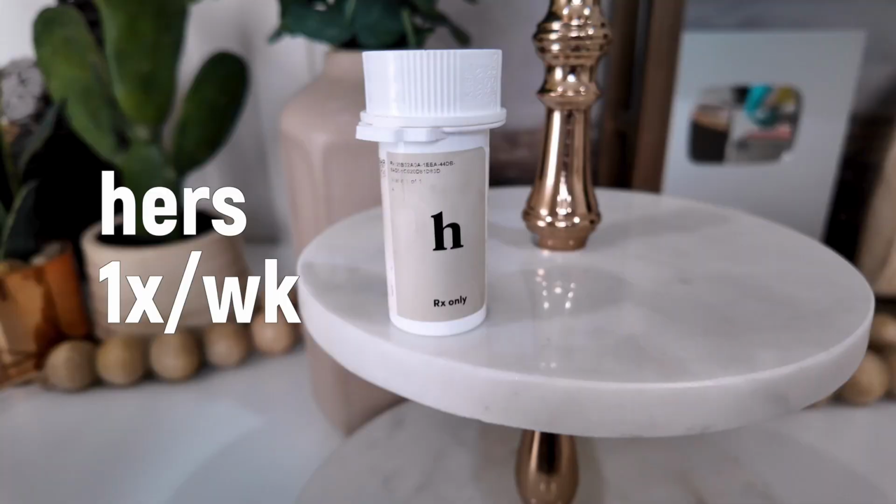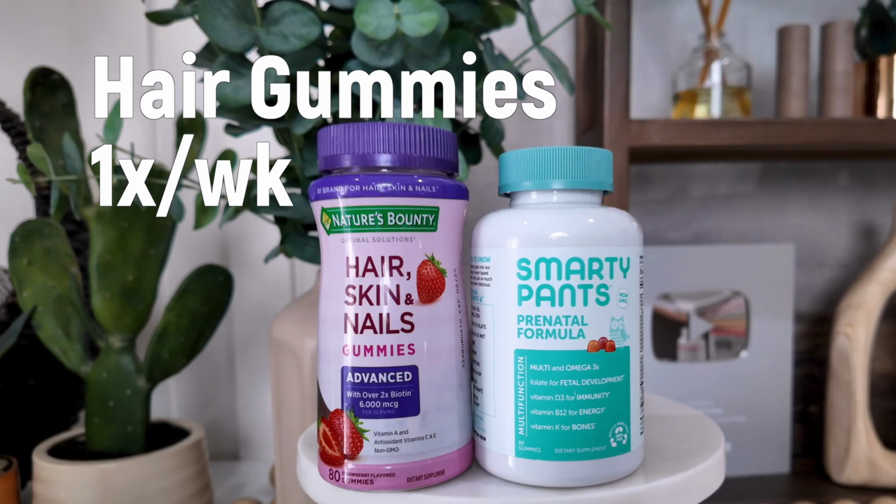So I did not take all of these daily, and maybe if I had, they would have boosted more hair growth. I took the Hers minoxidil tablet once per week at best. Therefore, I did not follow the protocol. Had I, perhaps I would have seen more follicles. It was the same with the hair and nail gummies. I took them sporadically once per week.